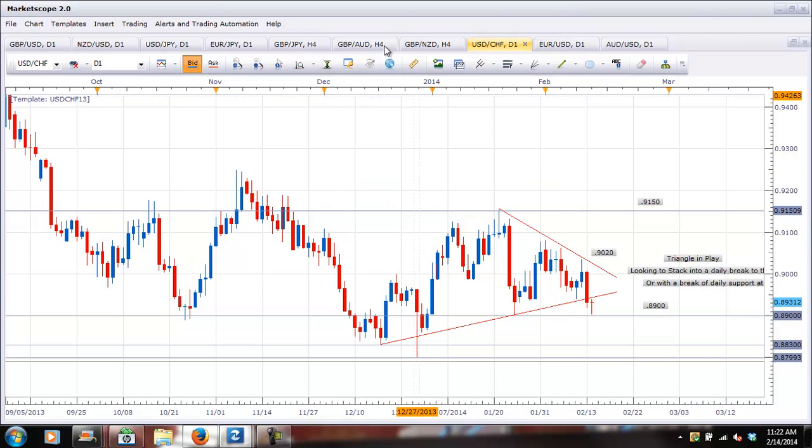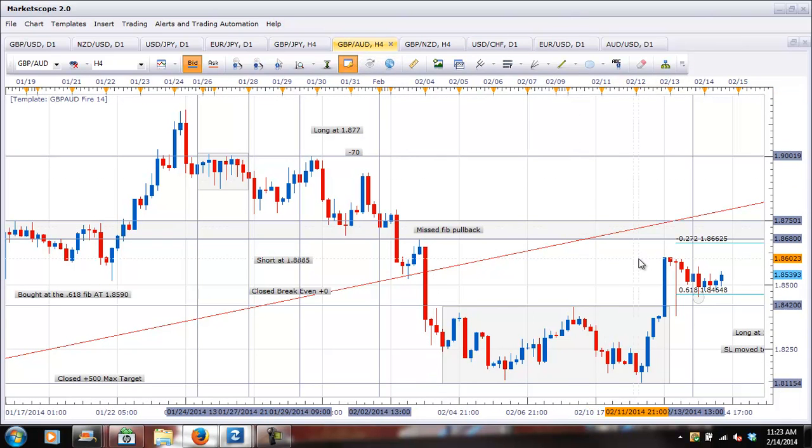Fire trades did pretty good this week. Well, we had a few break evens in the Great Britain JPY and long. The Great Britain Aussie right now is doing pretty well, up about 80 pips. Looking to move to break even, looking for a continued move at that point.